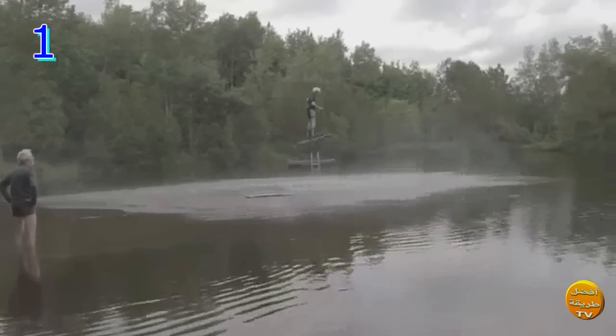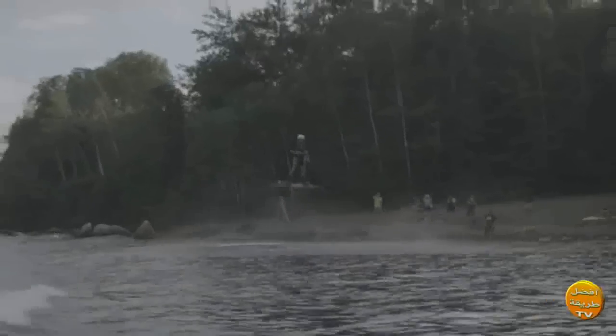Hoverboard. Traveling more than 270 meters at the height of 5 meters above Lake Quarry.